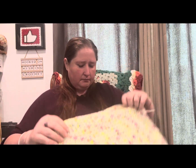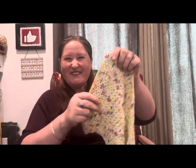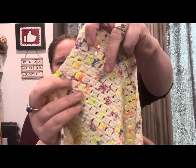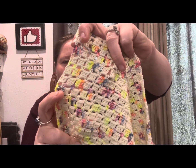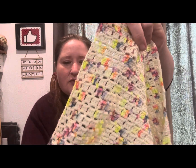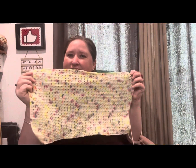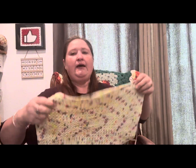I'm working on, the instructions say work on that back panel first. We're working bottom up. Isn't that cool? It's a tiny little stacked granny. Every other row is 3 double crochets, chain 1. The next row is a single crochet, chain 3, single crochet. And I didn't realize, you can see it with me now, that it is pooling.